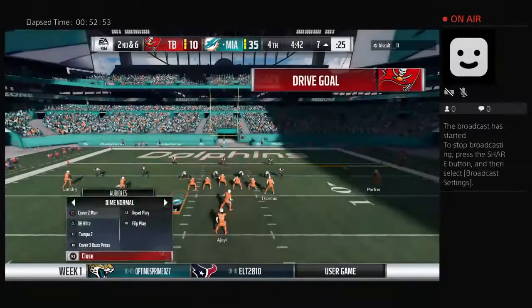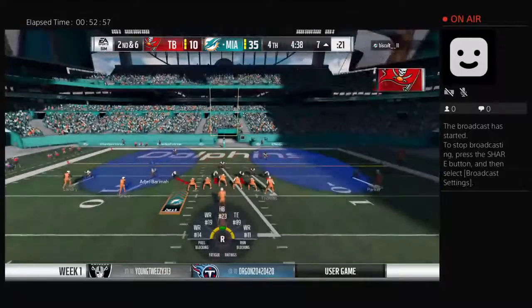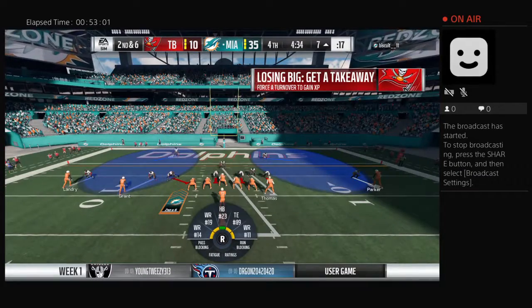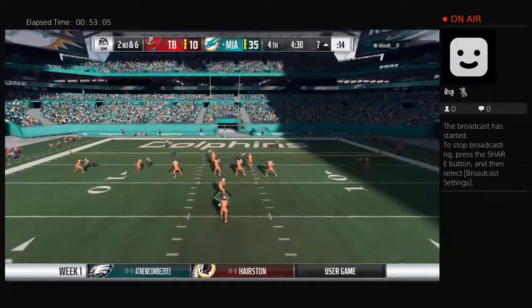Deep. Run. Let's go. Tiger. Go. Come on out here. Come get some. He don't want it.